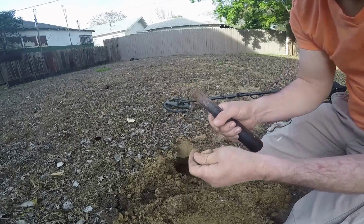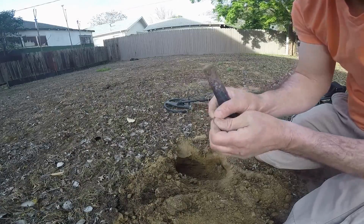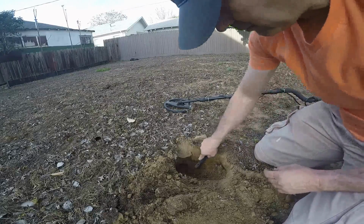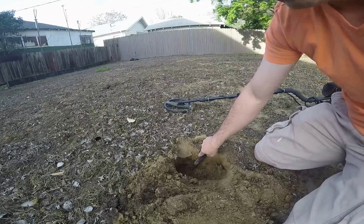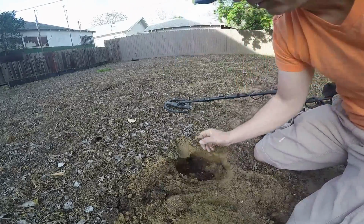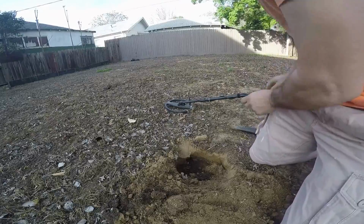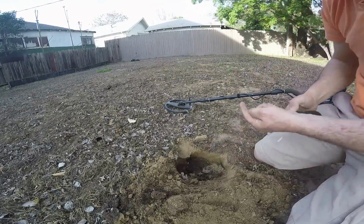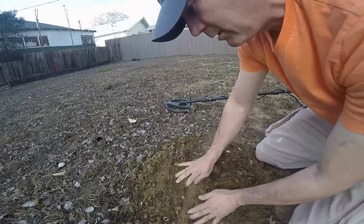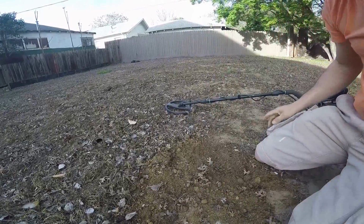Another penny, and this one's a zinc penny. It's all corroded on the side. Can't be nothing old. Yeah, 1989. For crying out loud. Got a lot of trash here. A nail. Alright. That's it. Alright. There we have it. Boys and girls. Wonderful. Moving right along.